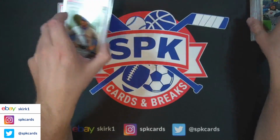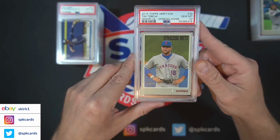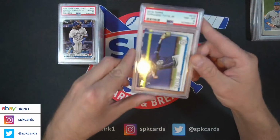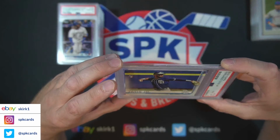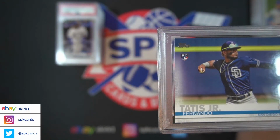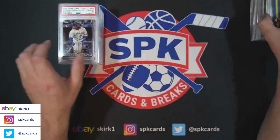We had a Tim Tebow, recently retired. Missing name, that came back a 10. We have a 2019 Topps Series 2 Fernando Tatis Jr. I think this was the lowest grade in the submission. This came back a near mint to mint 8, and you can see in the upper left corner that white there. That's probably enough to do that. It came back an 8.